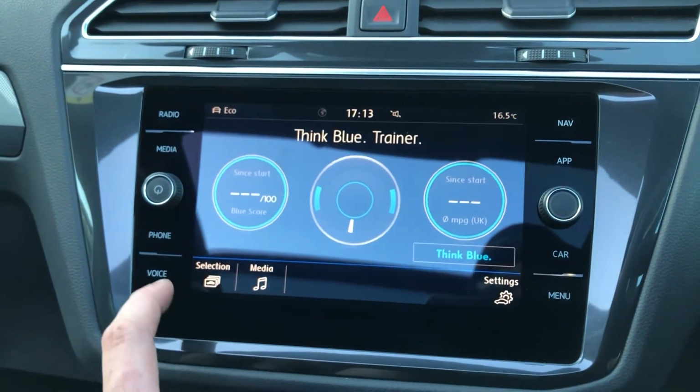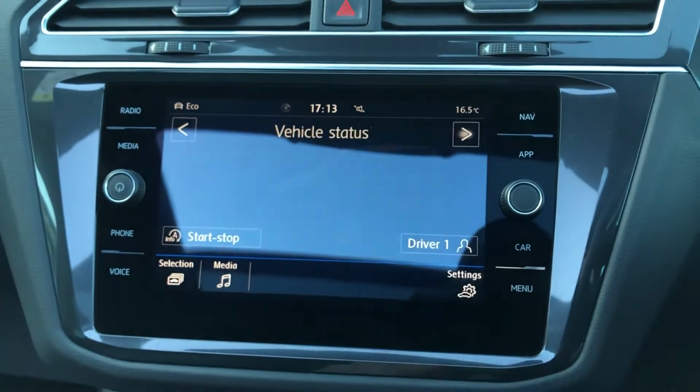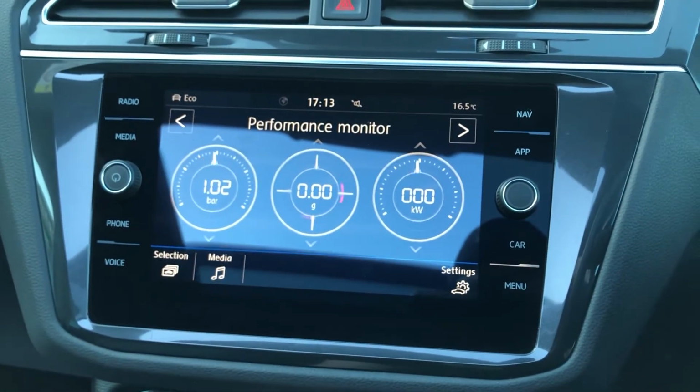Think Blue Trainer, which tells you how well you've been driving and how to save the planet, and of course you can go on vehicle status to check all different things on there, such as TPMS and if there's any issues at all. For me, we're going to put it back on sport.